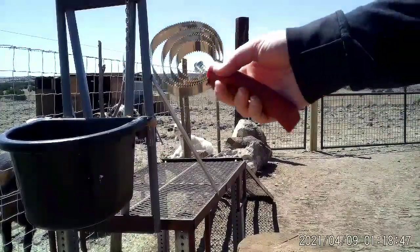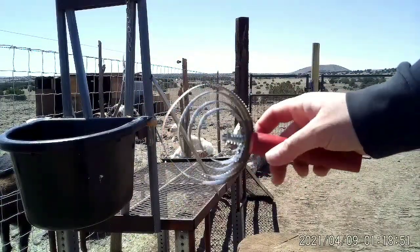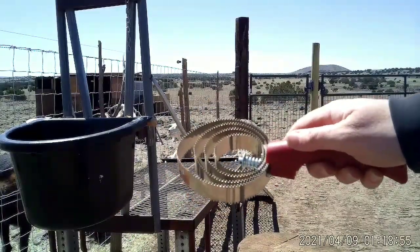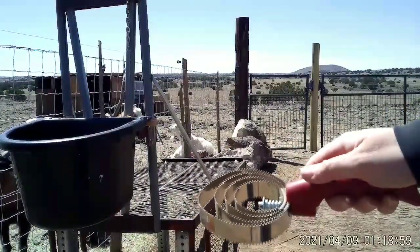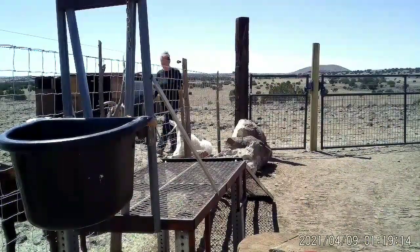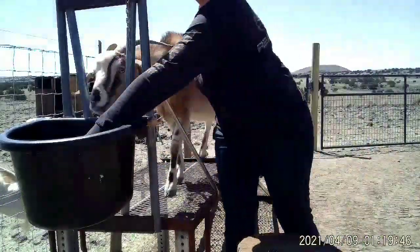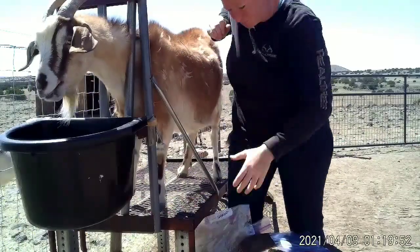Alright, so this is the comb that we use. It's a curry comb. You can get that at any tack shop, feed store. It's for horses. But it works the best, it seems, for this cashmere. So we're going to get a hold of Sabrina. Now, she has been milked before, so she should go right up on the stand. Good job. So we're just going to lock her in.